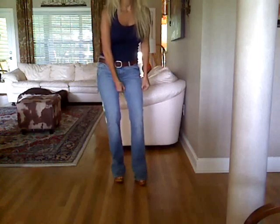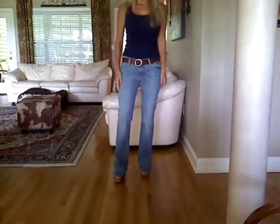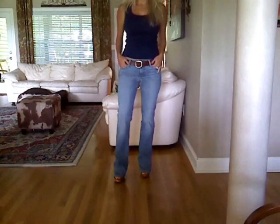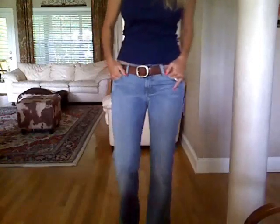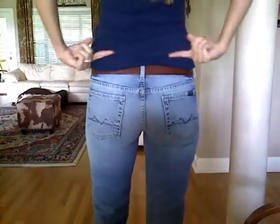So I think seven is just a good jean. I can already feel there's a little bit more room in the thigh area. And when you drive and stuff is when they really start stretching out. I do know my other sevens really stretch. So that is these.